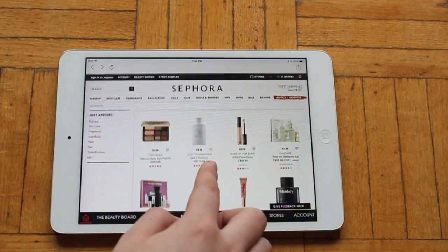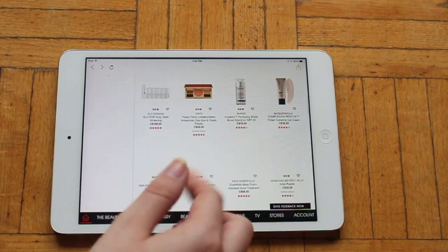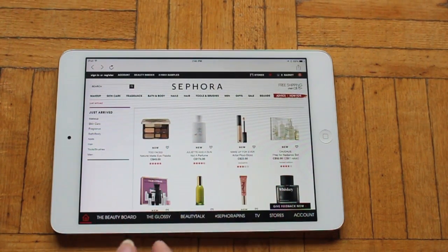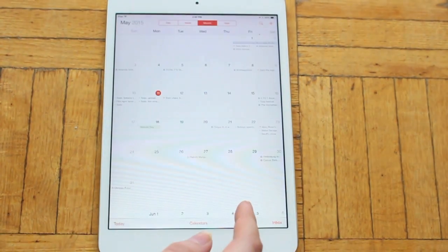It tells me what's new, new skincare, that kind of thing. This is good for me to see any new products that are coming to Sephora. I don't really purchase from Sephora online myself, but this is good for me to see what's new. And then next thing I have is basically just the calendar app.